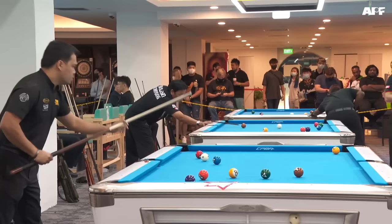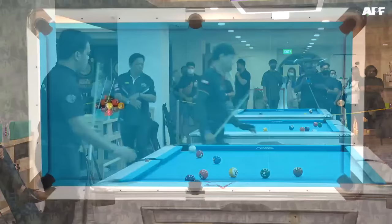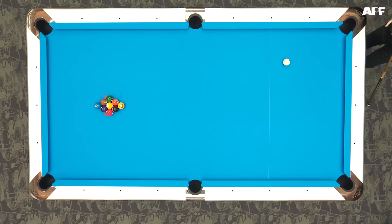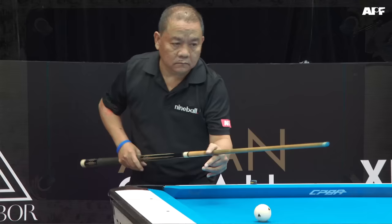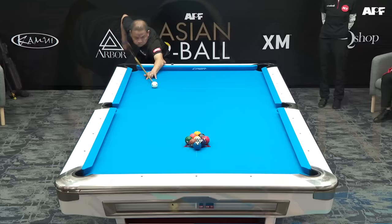Yeah, he's got a five rack lead and a shot on the one ball, chance to make it 7-1 here. Yeah, the way he controls the cue ball, it's like he has it on a string. Anthony Raga, another young Filipino, he's playing Desmond Go. Anthony's leading 5-4.